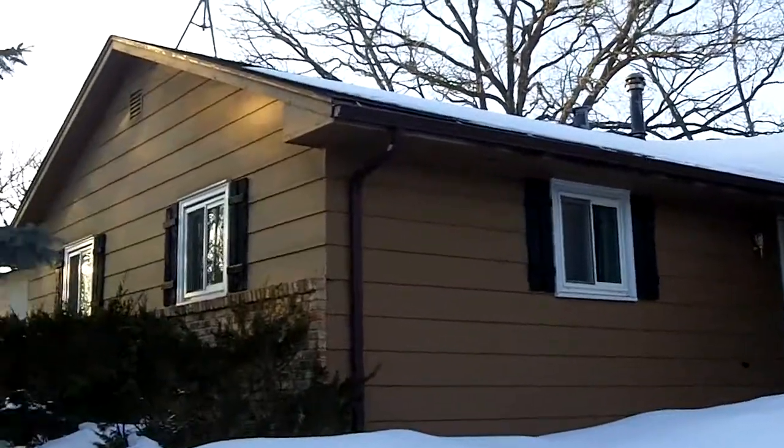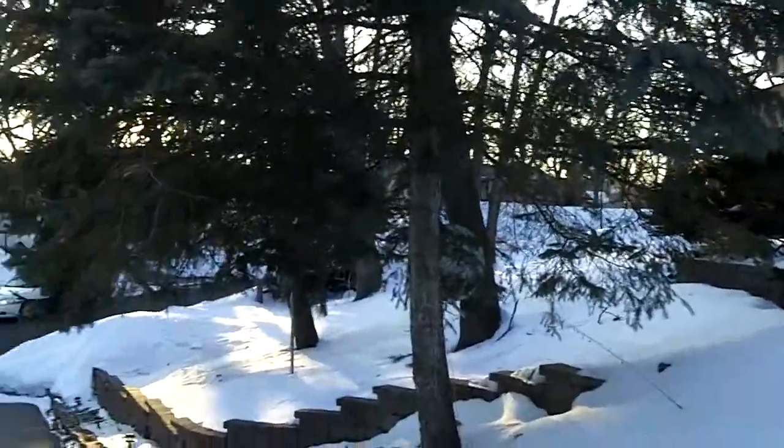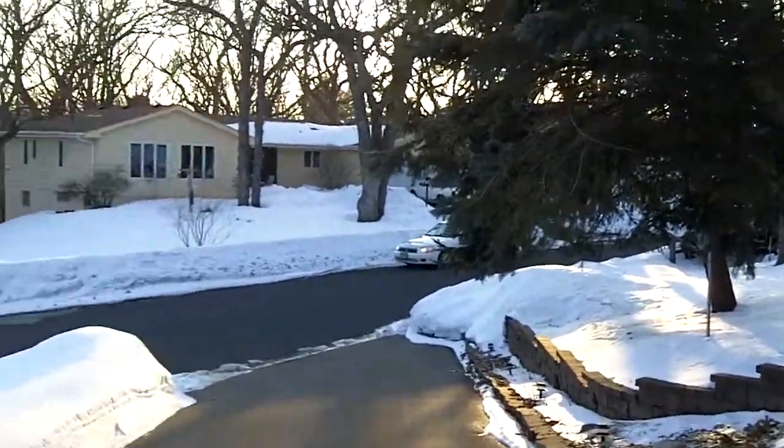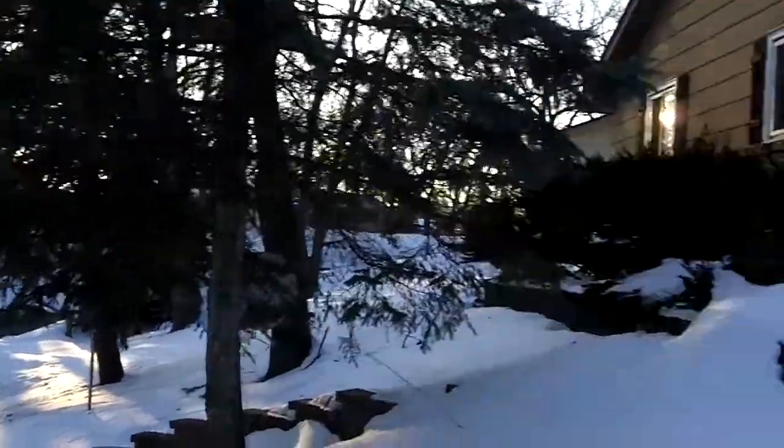2-car garage. 3 bedrooms, 3 baths. If we look this way towards the west, you can hear the noise from 35. But let's go inside the house.